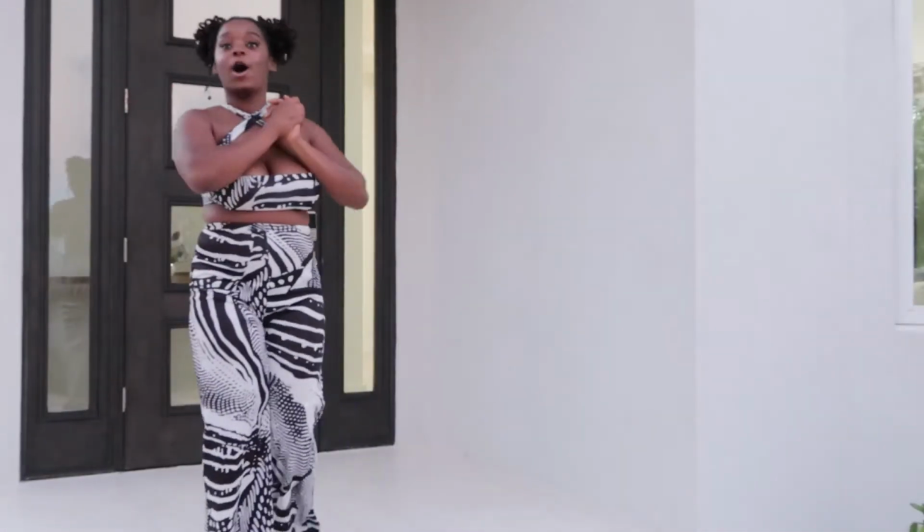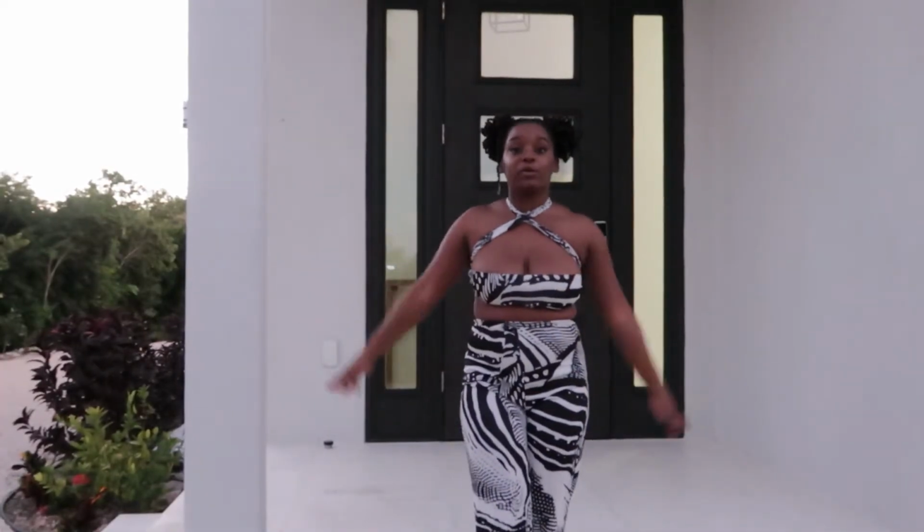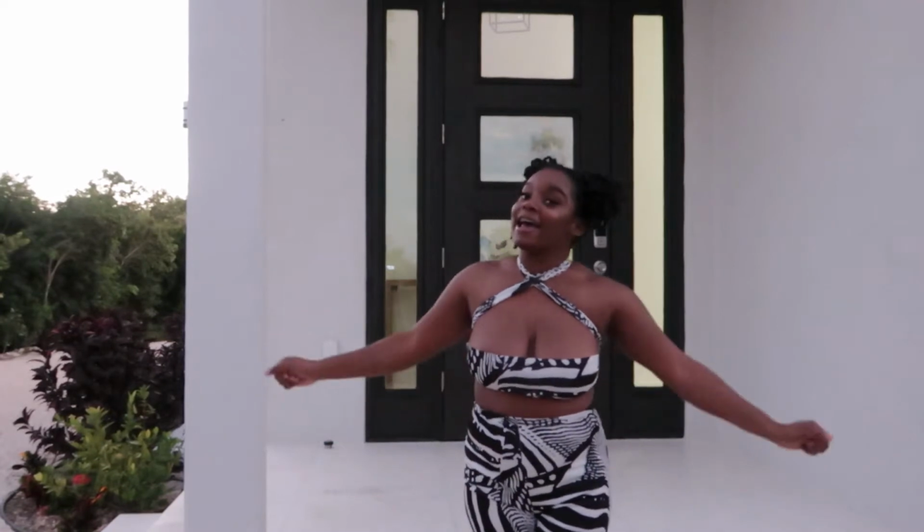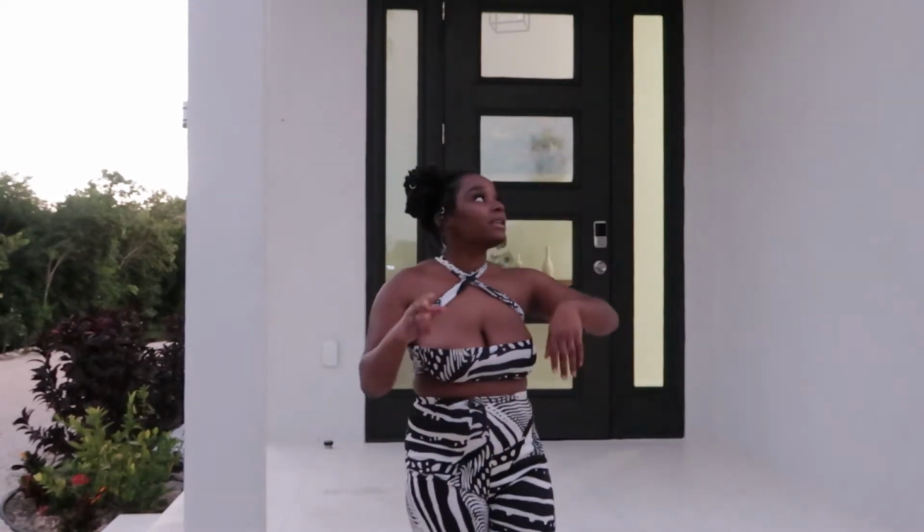And welcome to my home for the next 6 days. This place is absolutely beautiful, and if you did not know, I am in Turks and Caicos. This place is an Airbnb that I rented. It is absolutely gorgeous, and I'm pretty sure you guys are ready to see what's inside, so I'm not gonna wait any longer. Let's go.